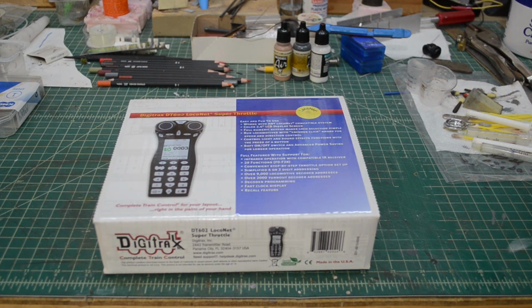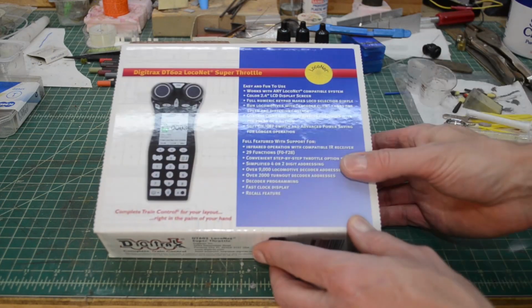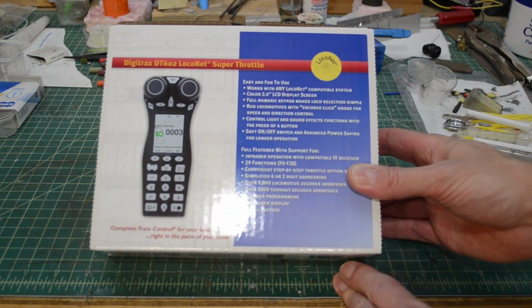That is true, and I could, but I'm kind of invested in the Digitrax system. The system itself works great. It's just the throttle. So come along with me. Let's see if this can help, you know, kind of boost the enjoyment a little bit. See what happens. Okay, yes, we're gonna do a quick unboxing, just in case you haven't seen these before.